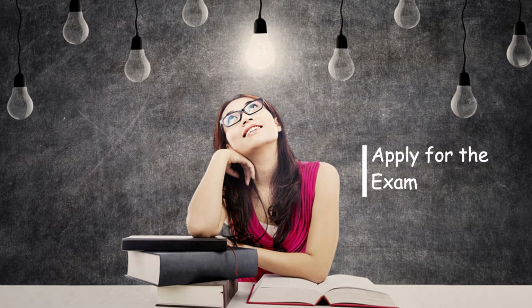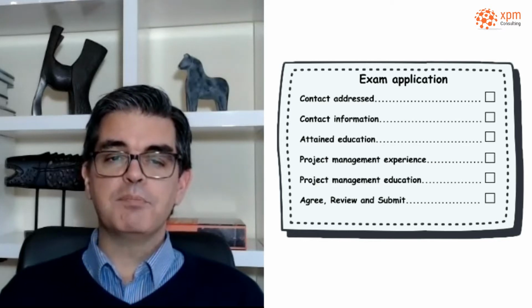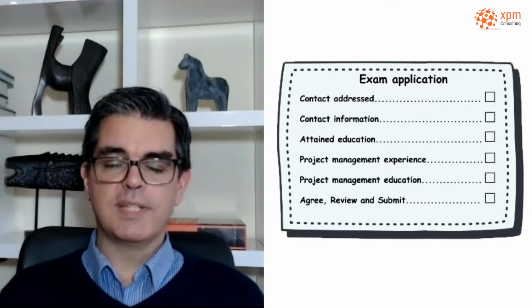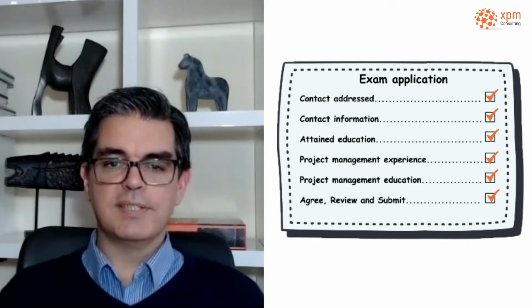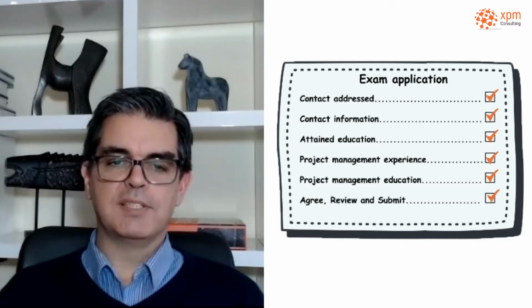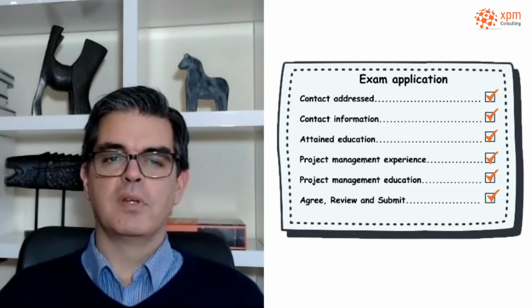If you meet the exam eligibility requirements, you will need to submit the exam application. Start by creating an account on the PMI's website. The exam application form will include several sections: the contact addresses and contact information, and the attained education section, where you will indicate the highest level of education you have attained, specifying the school or university, the study field, and the year that the degree was awarded.